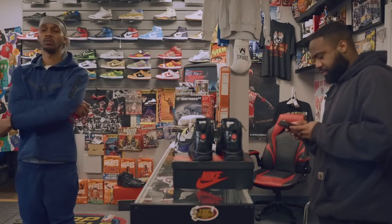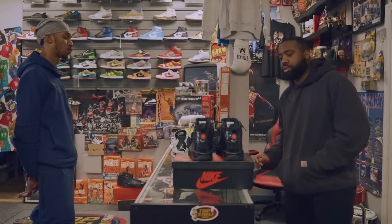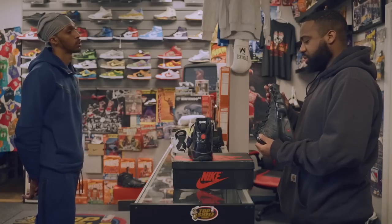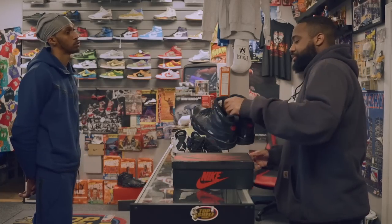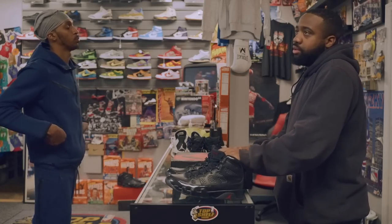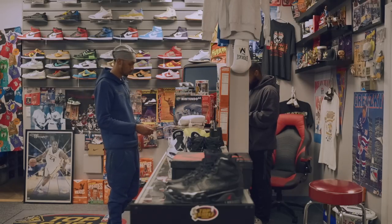I got the black cement threes with the air in the back though. 2011 pair, I believe. I will be at 425 for the four. For the four? Yeah. 450? That's cool. What's the best way for you? Cash. Do you have like Apple Pay? Nah, not at the moment. Oh, yeah, here you go. This is actually 450. Double check that.